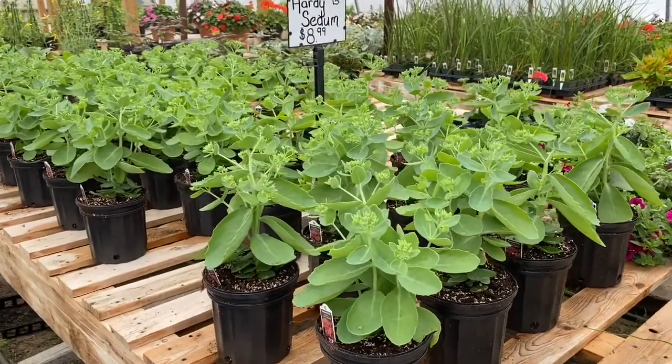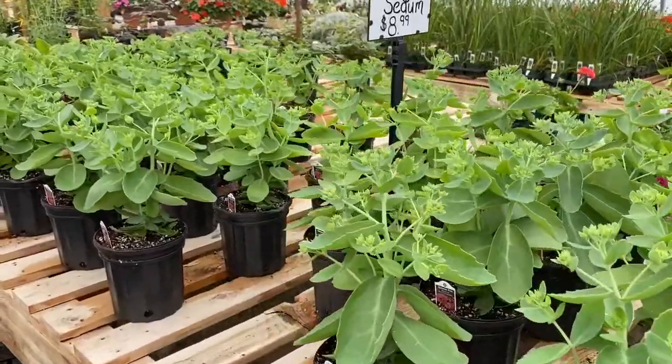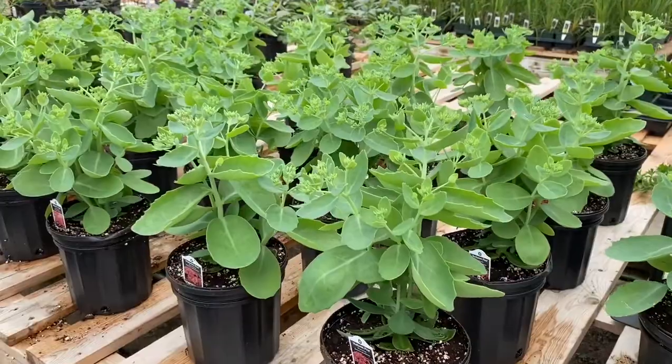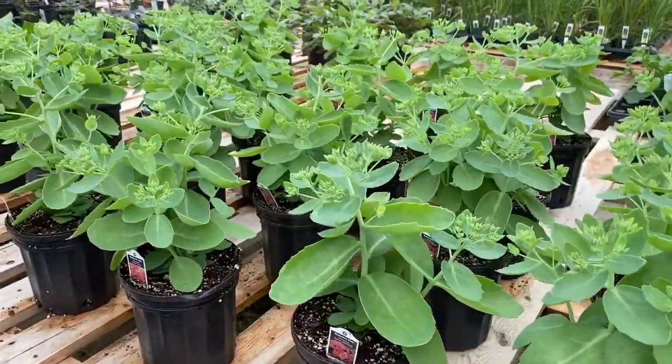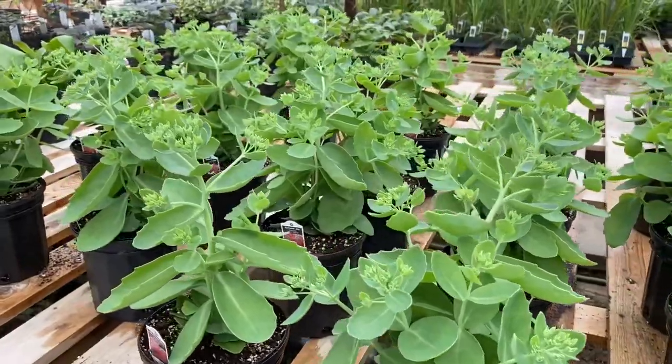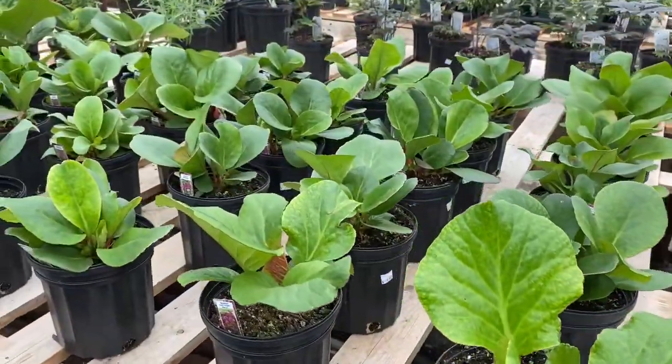Another one for the shade is this hardy sedum, one of my absolute favorite perennials. As soon as I get my garden a little bit more tidied up, then I'll take you out and you can see it growing in mine. Bergenia, another one great for the shade.